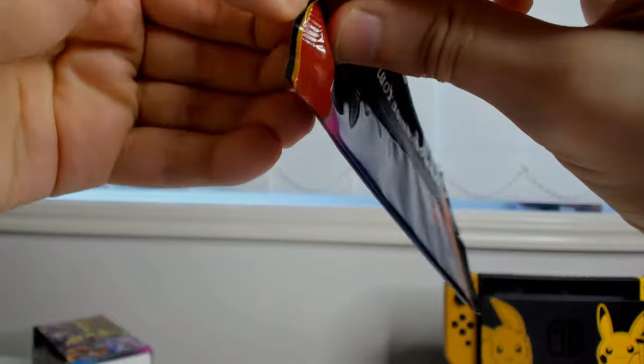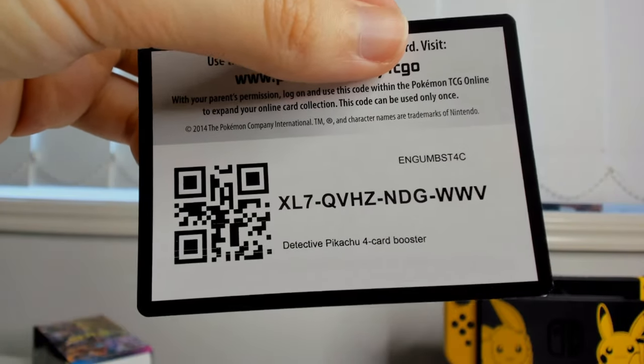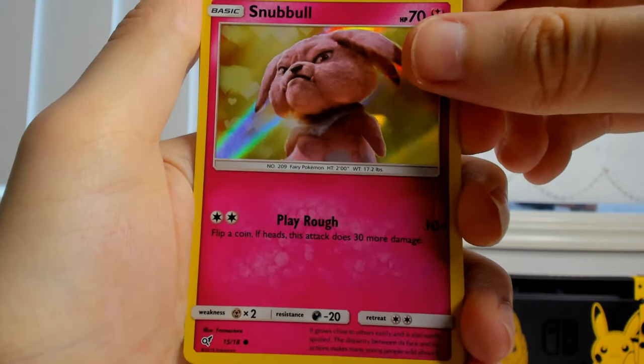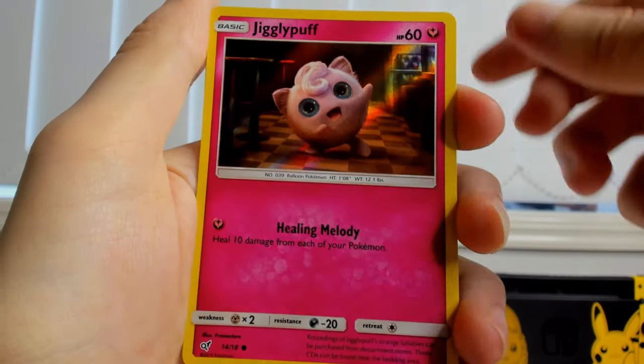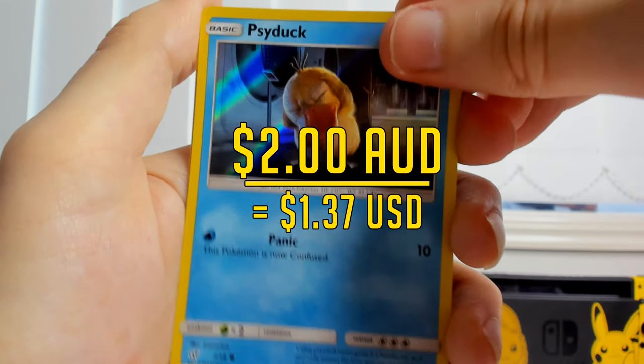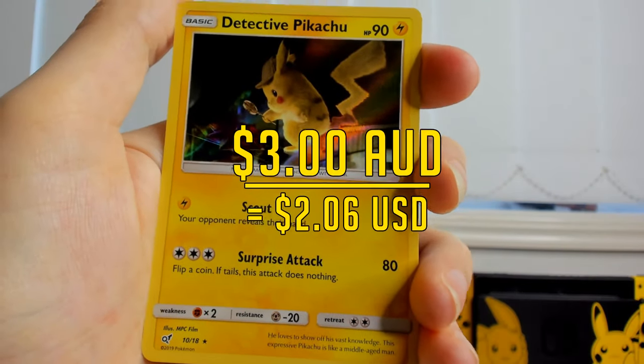Oh my god, these cards, man. All the packs, man. Maybe I'm not just designed for pack opening. I open them like this, which I guess could be kind of satisfying. Did we just get Snubbull as a starter 2 times in a row? Oh, you guys would have seen that card there. I did that poorly. There you go. You guys get another one. Look at how generous I am. Now we have Snubbull. Sorry for my mic. Jigglypuff. Psyduck. And Detective Pikachu.